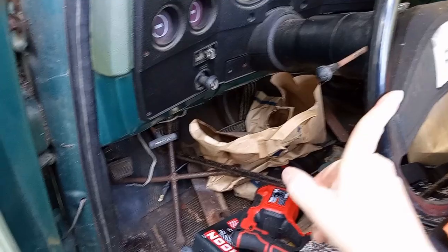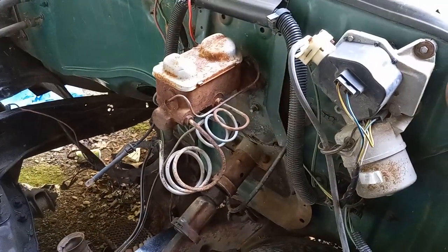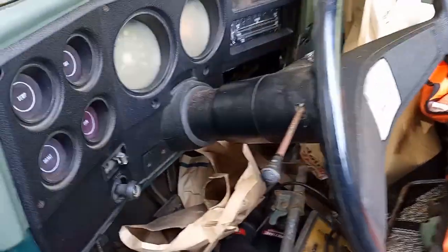So we got 4 on the floor, 4-speed, granny low, non-power steering, non-power brakes, crank windows, typical square body door that won't close. No power brakes. Oh, but it does have discs on the front. But at least without all the power options, it makes it easier to get going. Less I have to mess with.